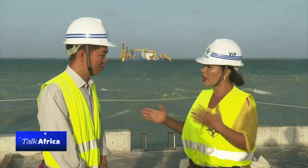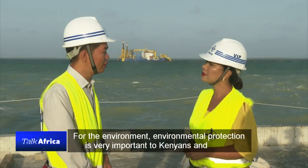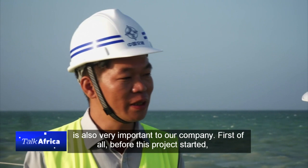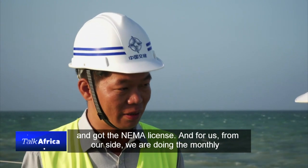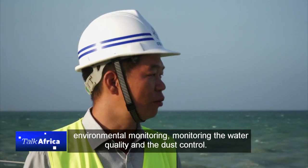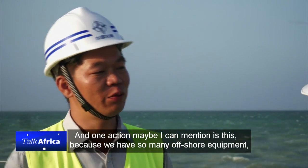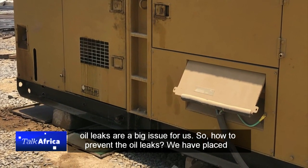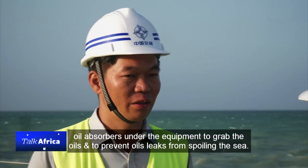So I think after they learn the engineering and management skills, they can play a role in Kenya's projects. In the construction of the port, what have you done about protecting the ecology and the beautiful natural environment? Environmental protection is very important to Kenyans, and also very important to our company. First of all, before this project started, our client, Kenya Ports Authority, did the environmental assessment report and got the license. And from our side, we are doing monthly environmental monitoring of the water quality and dust control. One action I can mention: because we have so many offshore equipments, oil leaking is a really big issue for us. To prevent the leaking, we put oil support plates under the equipment to collect the oil and prevent it from spoiling the sea.